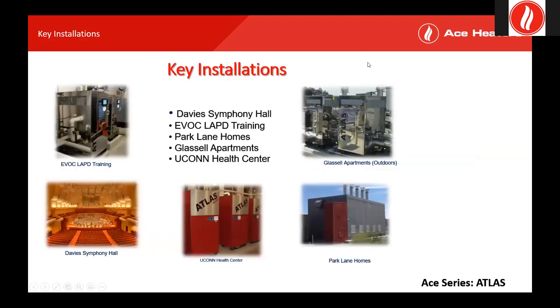So just a quick look at installations of this type of product. We have installations in LA. You could see in the upper corner there, the Glacelle Apartments, those units are designed for outdoor. That's the reason why I put that there, because this is an application we have for outdoor in LA. We do have applications back east as well with harsher weather conditions where there is heavy snowfall and they're installed outside. Why, I don't know, but it is working fine. Also, one of the other benefits of the Atlas is that it is a smaller modular type product, where you could see at the Park Lane Homes application, you could see the five vents up there.